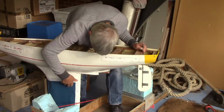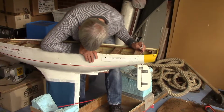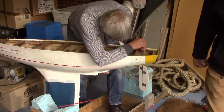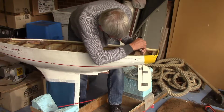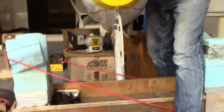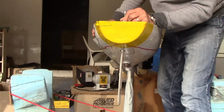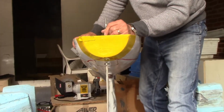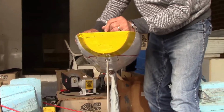So we've drilled an experimental hole in the hull for the rudder. Clearance either side there. Looks quite sexy actually. Yeah, I think so. Can we look at that from a lower angle? From the back, do you? Is it in line with the keel? No. No, it's miles off. You are joking. Looks fine to me.